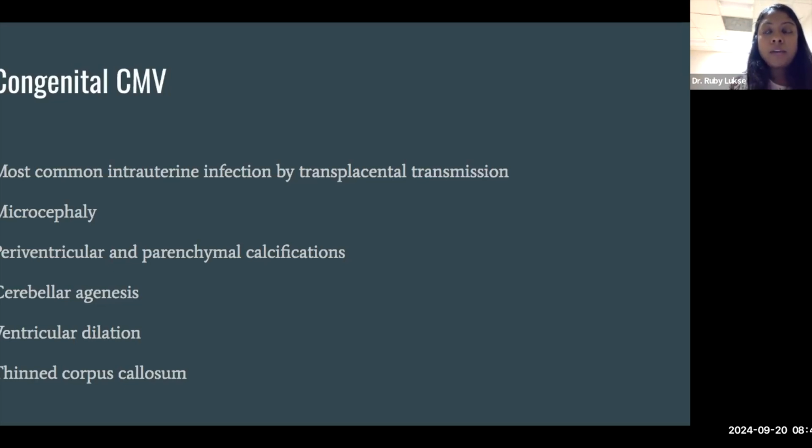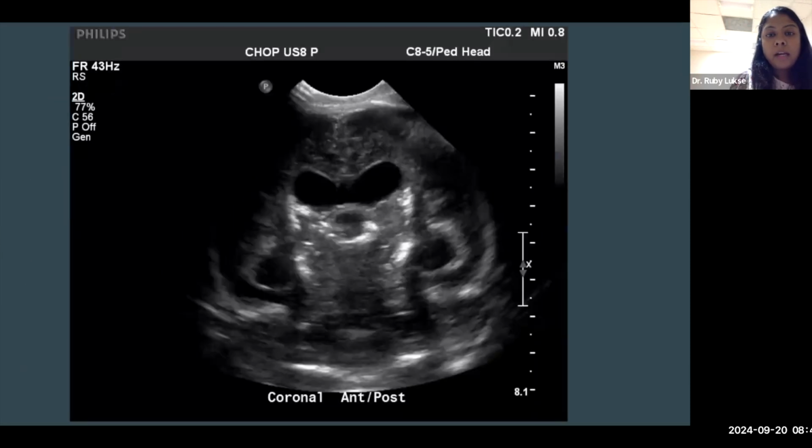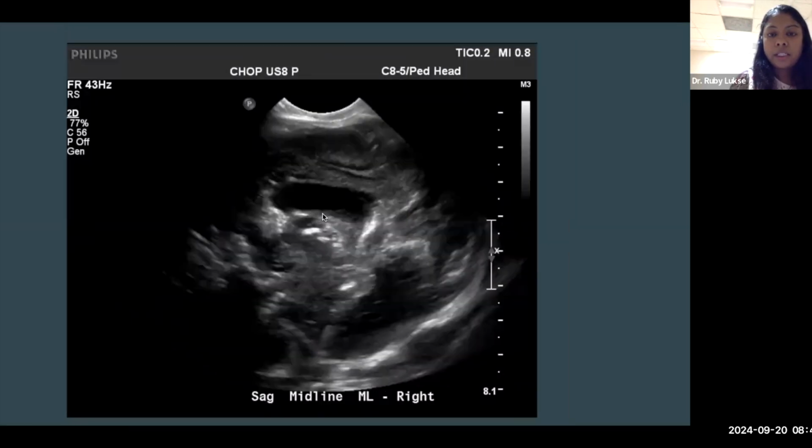But in patients who have positive head ultrasounds, the things that you would find are the periventricular and parenchymal calcifications, the cerebellar agenesis or hypoplasia, ventricular dilation, and a thinned corpus callosum. So in this baby, we had a couple of those findings. So we had some ventricular dilation, the periventricular calcifications, right, thinned corpus callosum, and cerebellar hypoplasia.